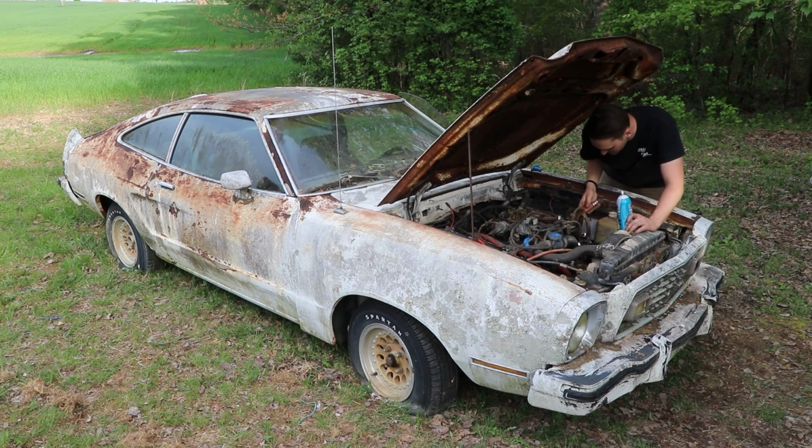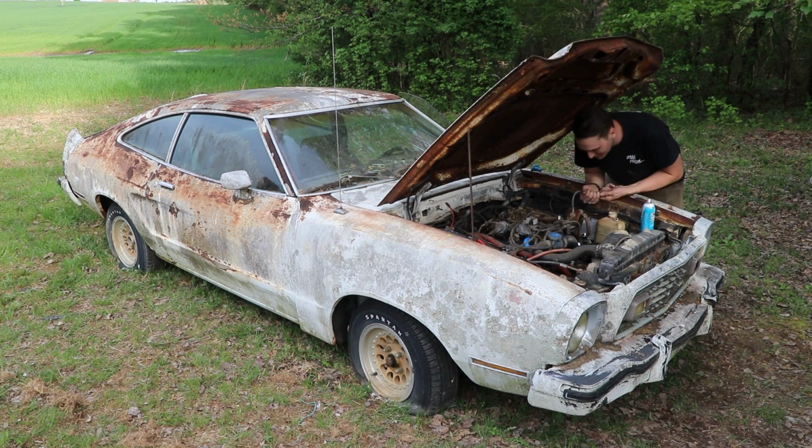Now that, my friends, is what we call spark. So I'm going to take this spark plug wire, stick it back on its appropriate plug, take a little bit of this starting fluid here. Now see if anything happens.